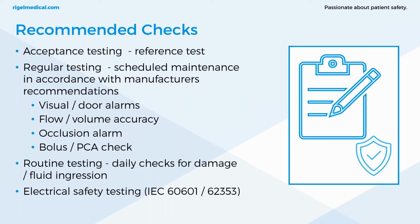Got acceptance testing, reference test, typically a visual inspection as well, and an electrical safety test. It's considered to make all aspects of patient safety and that the instrument is reliable and it's covered during this test procedure. And then we've got regular testing, scheduled maintenance in accordance with the manufacturer recommendations, visual door alarms, flow, volume accuracy, occlusion alarm, bolus PCA check. Then we've got routine testing, daily checks, damage, fluid ingression, and then again electrical safety testing to 60601, 62353.